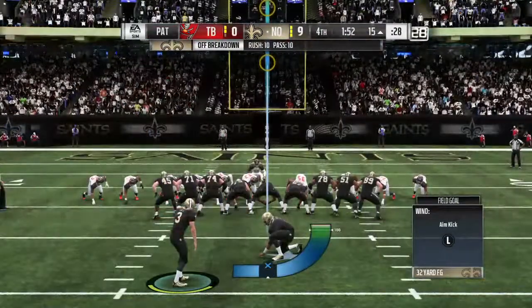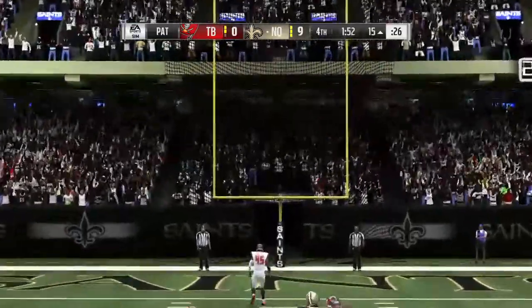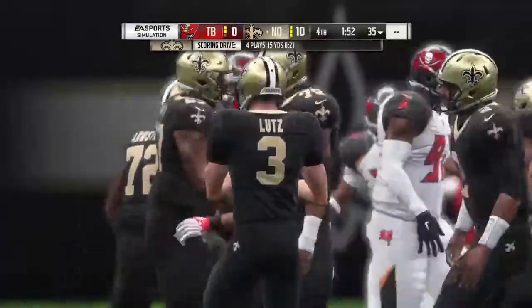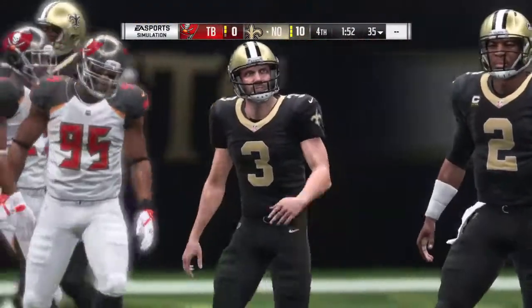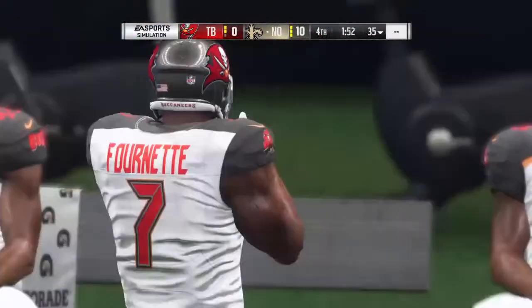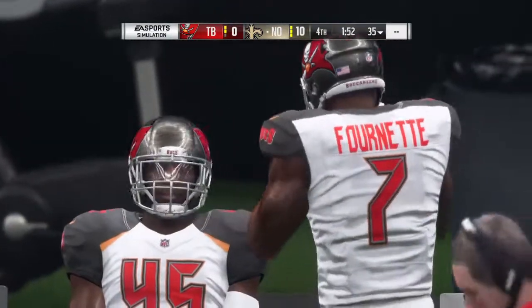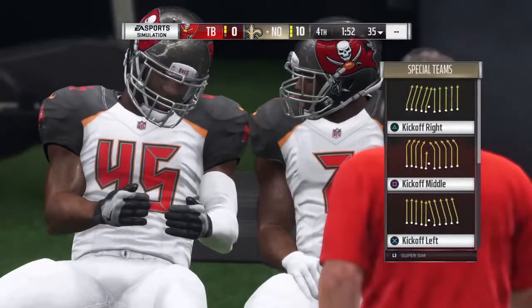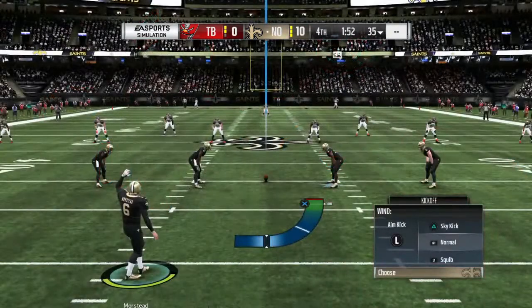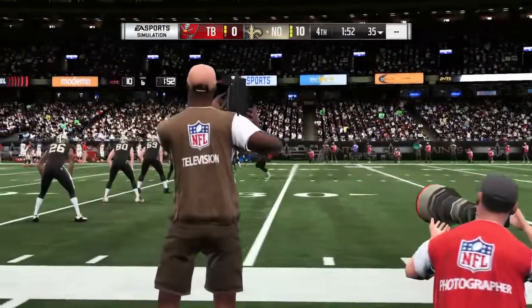Still an important piece of business to take care of, the extra point. They get one more as the extra point's up and good, and the lead grows to 10-0. So that drive, 4 plays, and it ends with a touchdown for New Orleans. Morstead, the punter, out to kick it off.